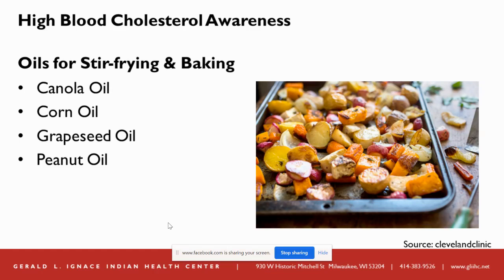And then oils for stir frying and baking. These aren't as high heat as searing or browning is, but it still does require an oil with a higher smoke point. So again, things like canola oil, corn oil, peanut oil, as well as grapeseed oil are very good for stir frying or baking foods.